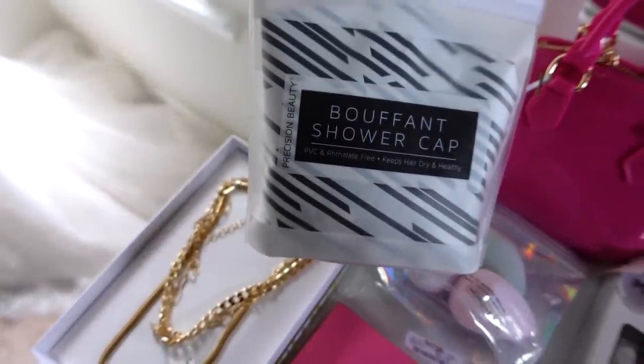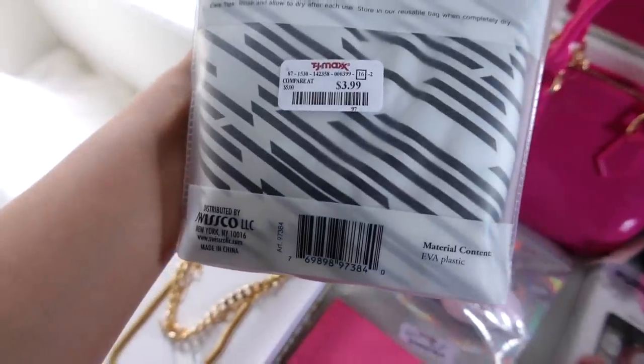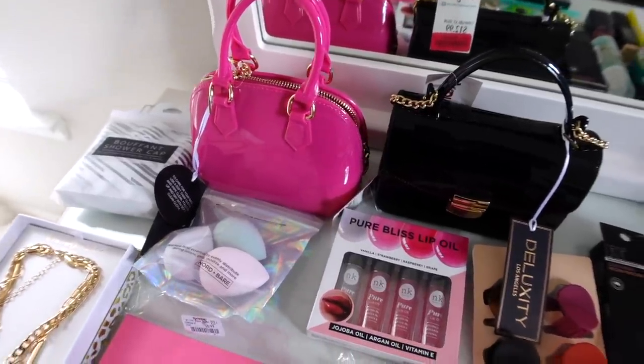Okay, first up here, we have a little shower cap, which I believe I did show you guys in stores. I always usually get them from Ross or TJ Maxx, and this one was super affordable, $4. I also did end up getting both of these little purses.